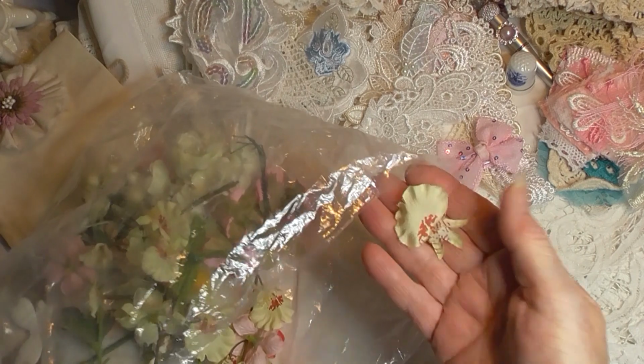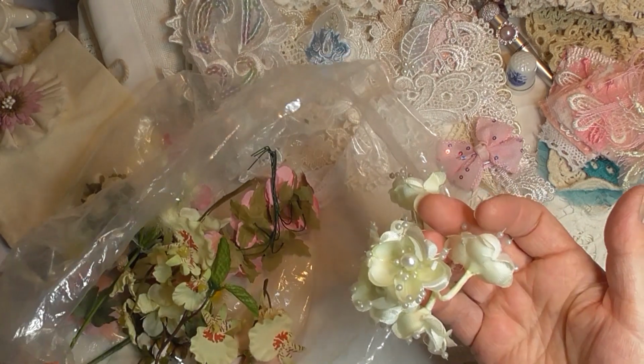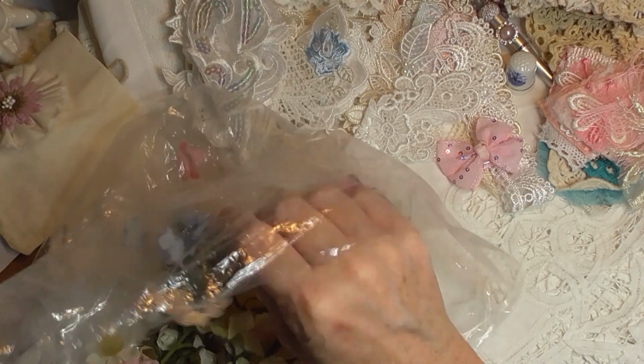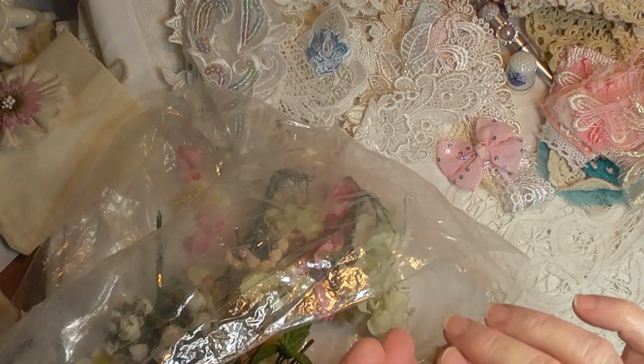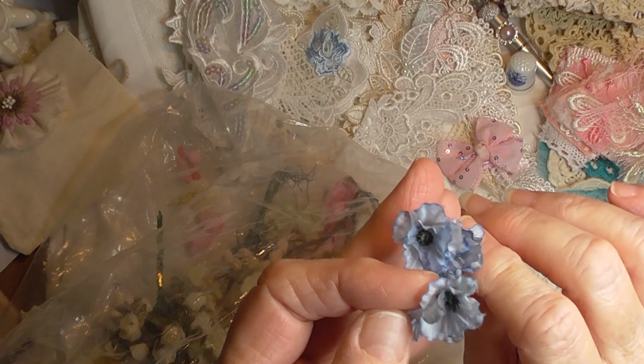Look at all these little orchids. Look at that. A spray. It's just such a lovely variety. And, you know, to pick through some... Oh, look at those. Aren't they just beautiful little fabric flowers?